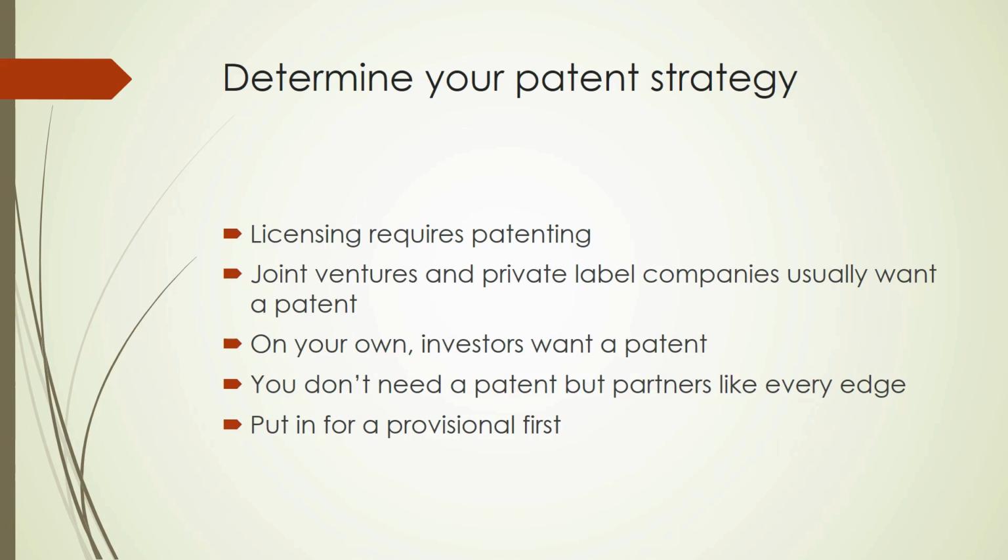Now, determining your patent strategy, you have choices. You can patent the product, or you can't patent the product, or you can get a provisional patent, or you can just get a design patent. Basically, if you're really getting into the marketplace, you need to have a patent. Licensing definitely requires a patent, because if you haven't patented the product, you really don't own the technology, and it's just easy for anyone to come in and take your product and make it on their own.